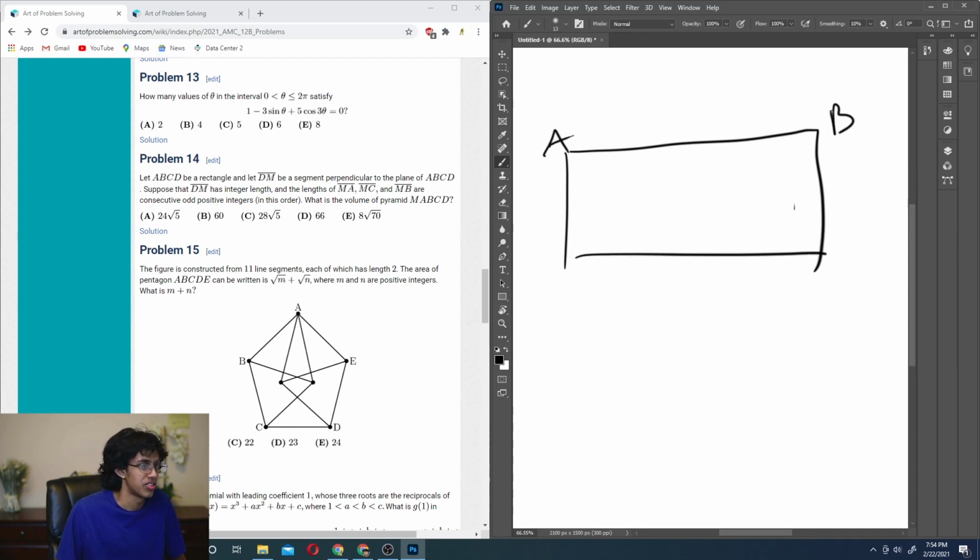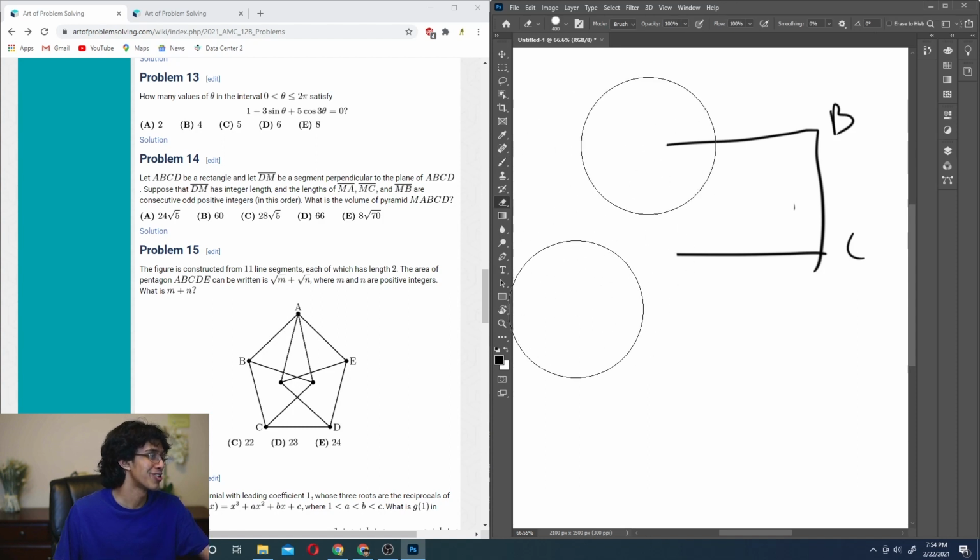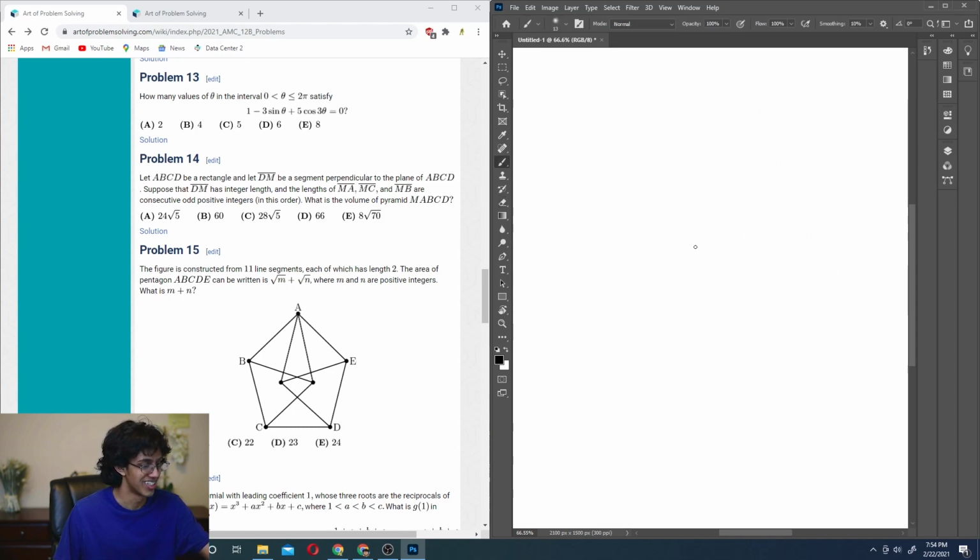A, B, C, D. Let DM be a segment perpendicular to the plane. Okay, so, oh, dude, this one. No, this one's wasted so much time for me. Oh my god. Let's see if I can find a faster way this time.